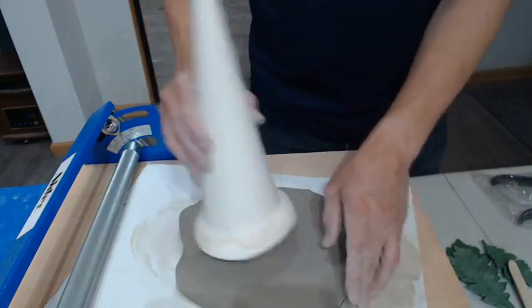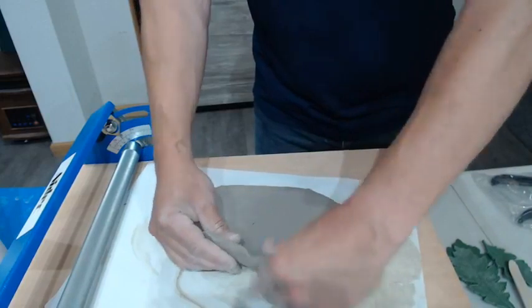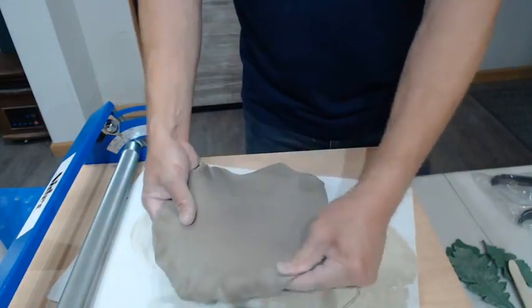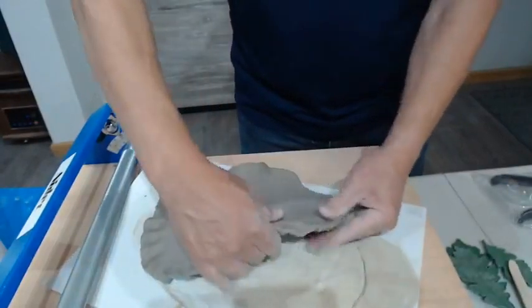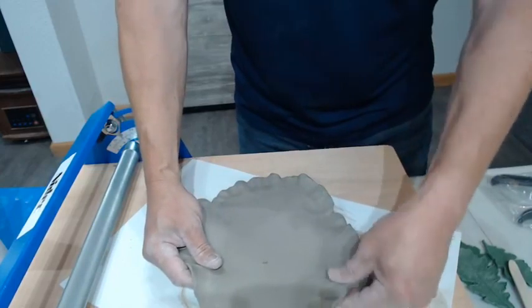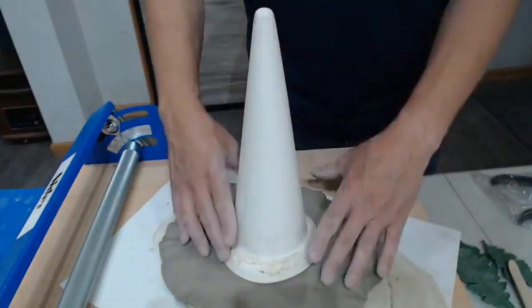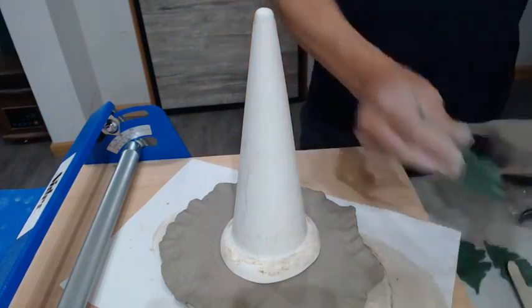So now picture if this is my witch's hat and I've got my slab, I'm going to go along and pinch the edges of this to kind of thin it and ruffle it. And again, the rim of the hat doesn't have to be perfectly round. I can make it more round if I want. And if this was my clay piece, I would attach this, score it, and slip it under here. And then picture making leaves.